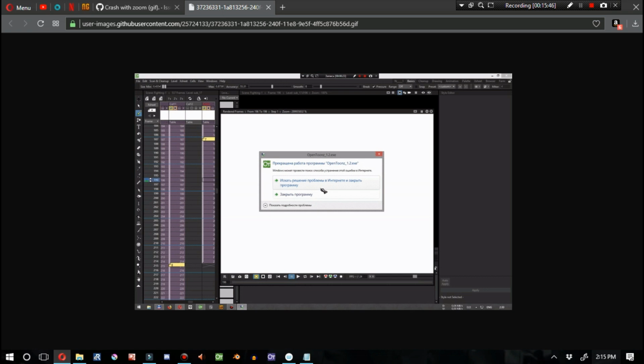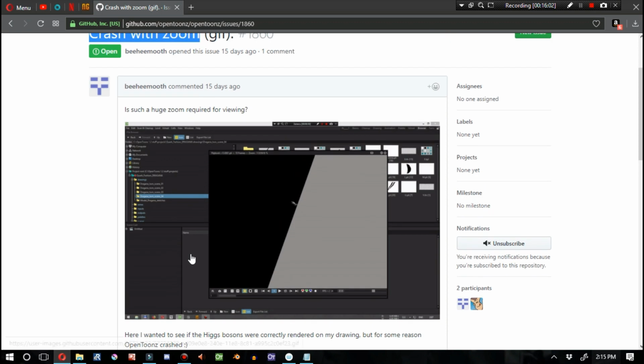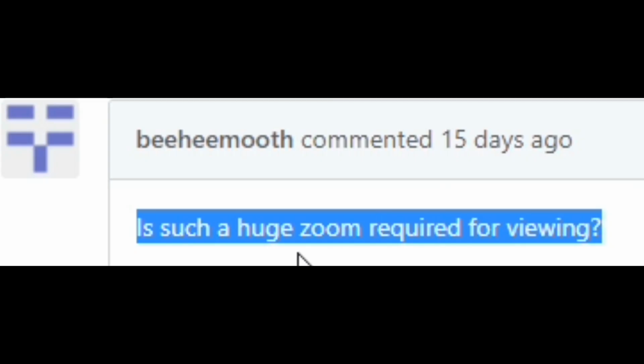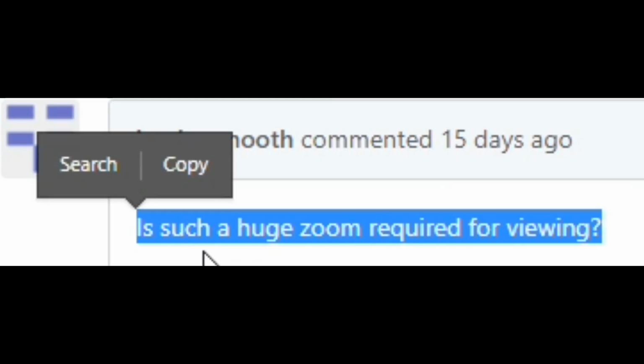See that pop up? That showed that the program had just crashed. Specifically, the thing that I found was pretty humorous here was this. He says, Is such a zoom required for viewing? Here, I wanted to see if the Higgs boson were correctly rendered on my drawing. So for some reason, OpenToonz crashed.